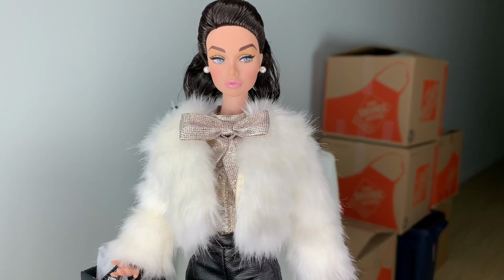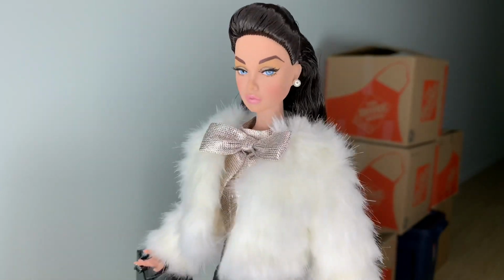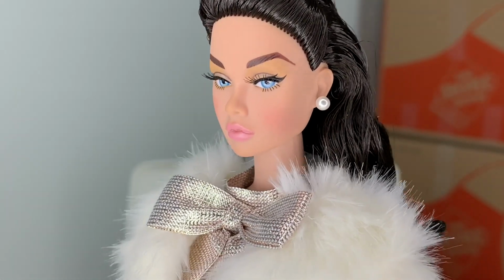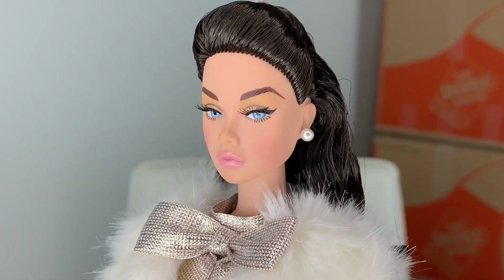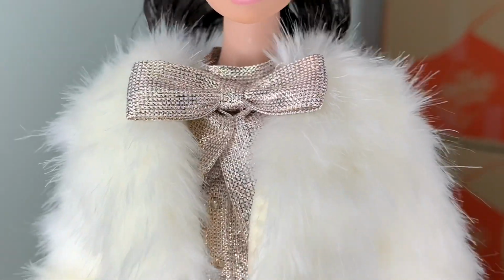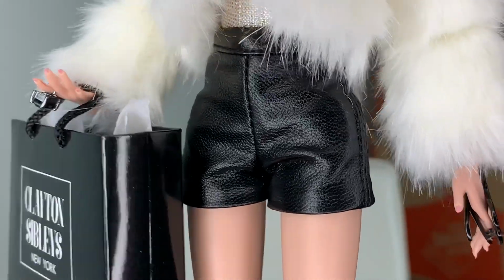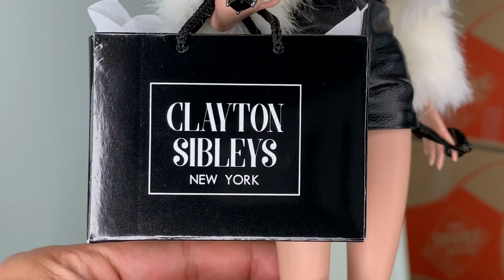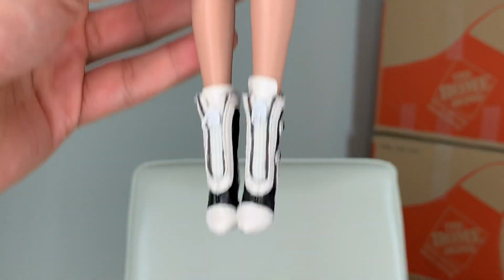Here is doll number one from the Split Decision Duo Doll Poppy Parker gift set. And you guys, she is so, so lovely. Oh my goodness. I see what the obsession was about this Bergdorf face sculpt, or face paint, I guess. It is so beautiful. I love the coloring of her hair and her complexion against this beautiful white faux fur jacket. Love that beautiful soft gold bow top there in a metallic lamé. Really, really pretty with her beautiful little hot pants here in a faux black leather. She has a big statement ring on with her little Clayton Sibley's shopping bag, so cute.